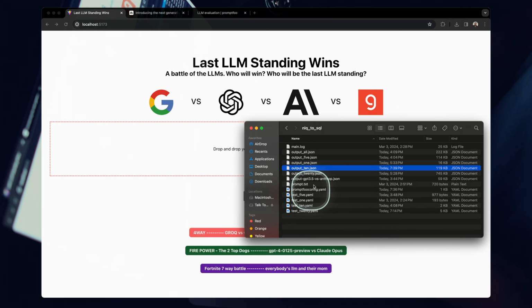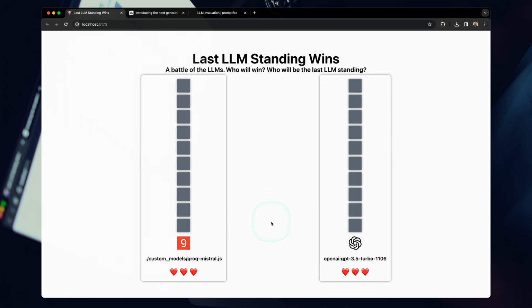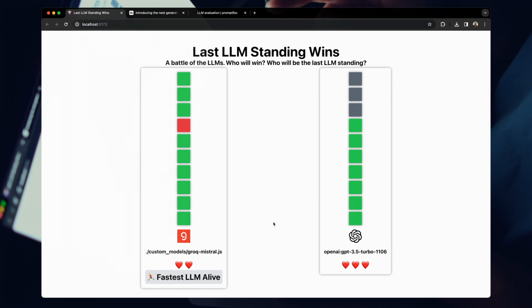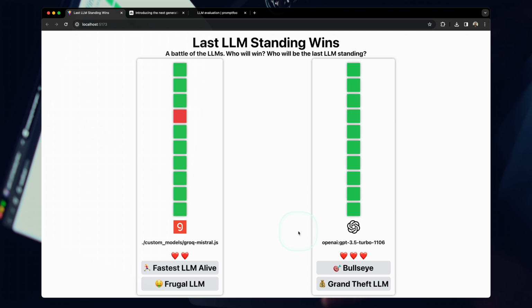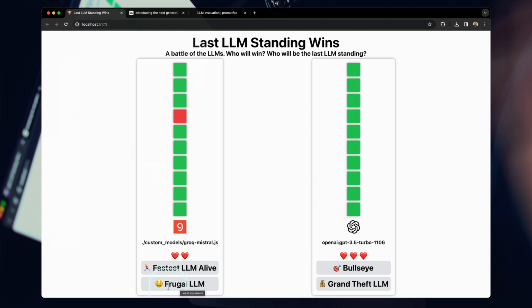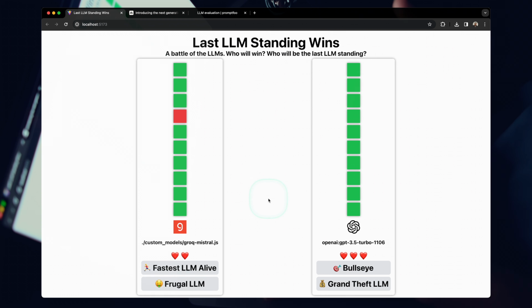We can refresh, drag and drop again, and run it again, and it's so cool to visually see this. Groq is almost twice as fast as 3.5, but as you can see, GPT 3.5 is more accurate in this test case scenario. Really cool to see that. We've got the fastest LLM alive over here on the left, but we have the bullseye on the right. At the same time though, Groq is the least expensive. Really cool to visually see this.